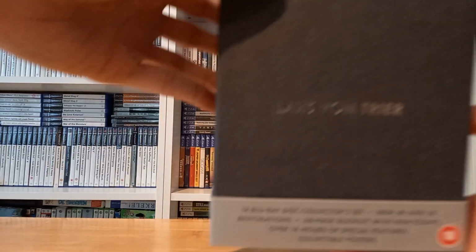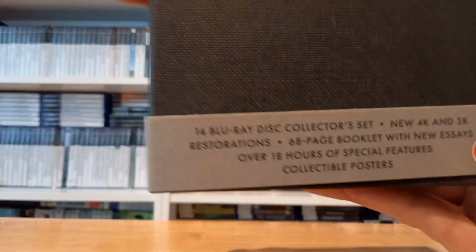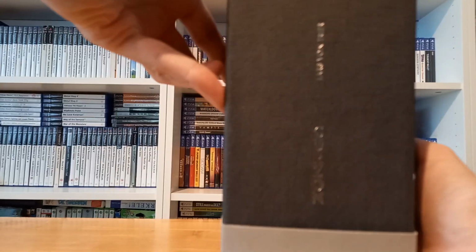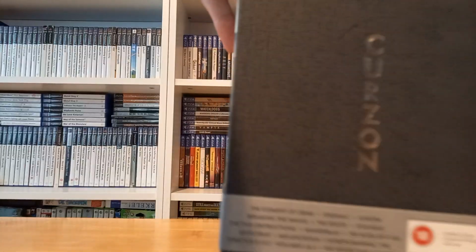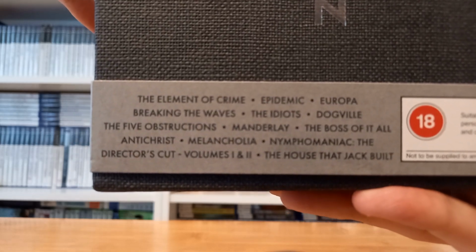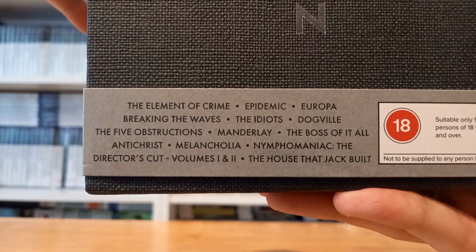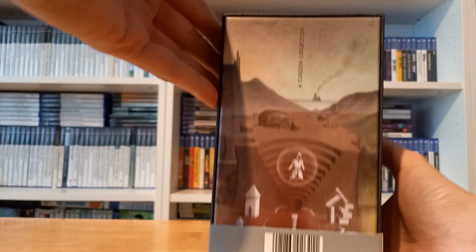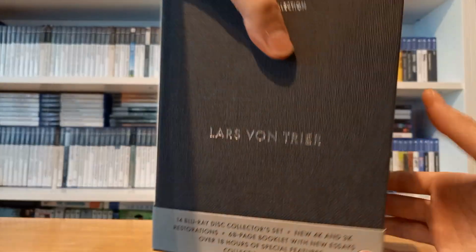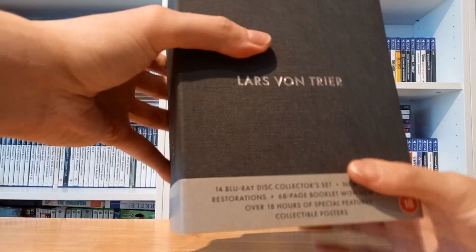I've got the Lars von Trier box set, a 14 Blu-ray disc set. There you have a list of all the movies included. It's basically everything you would want except for Dancer in the Dark, which is unfortunate because Dancer in the Dark should be included in a box set like this. I guess they have some licensing issues or whatever. But yeah, I'll open this one up.